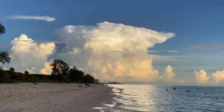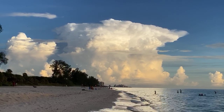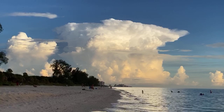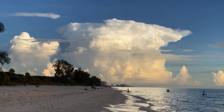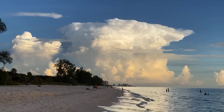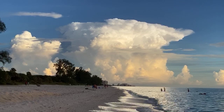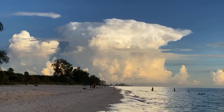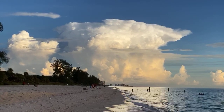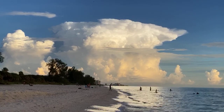Oh, come on, camera. Stupid camera. Won't let me get in that close. Well, keep an eye on it here. We'll see another one here. Can hear the thunder. Keep watching the big cloud to the right. Stupid camera. Come on, lightning.